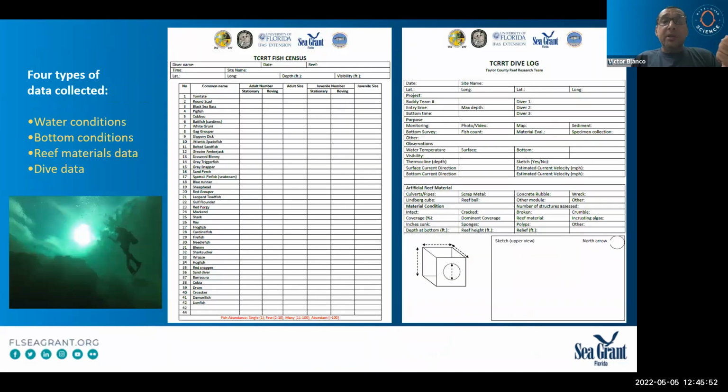To do this, we collect different information. In the center, we see the fish census form that we use, and the first column is the stationary count for adults, and then we have the stationary count for juveniles as well.